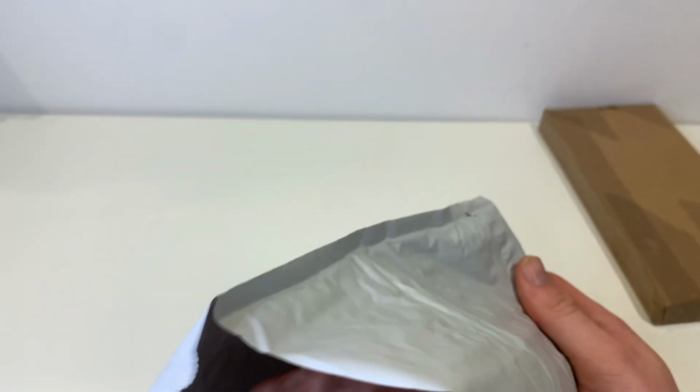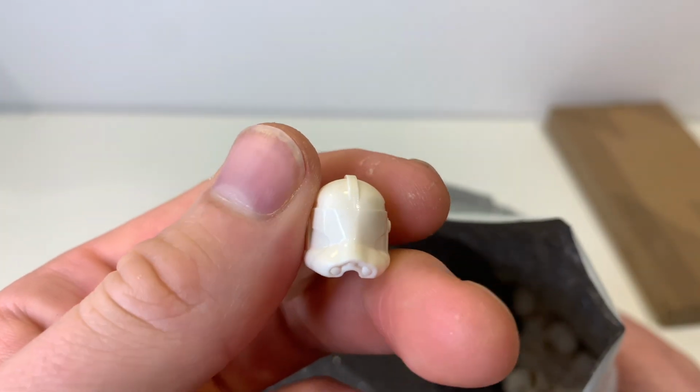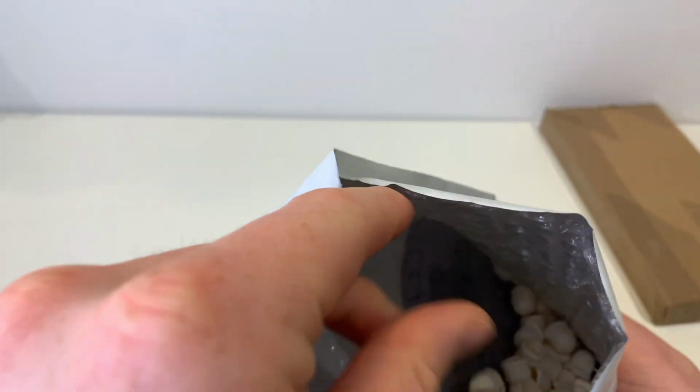But yeah, I had to buy another 50 because I was running out. So really awesome. Probably one of the best places to buy helmets. Genuinely really high quality helmets, so I would definitely recommend checking him out.